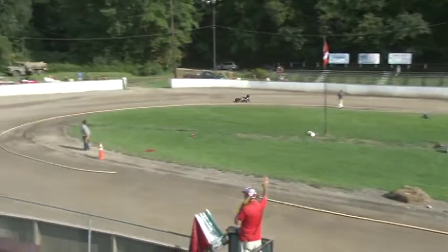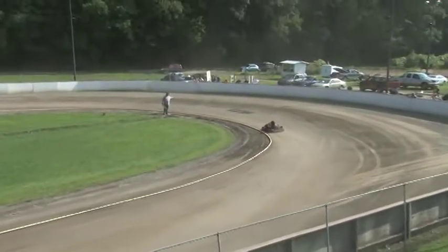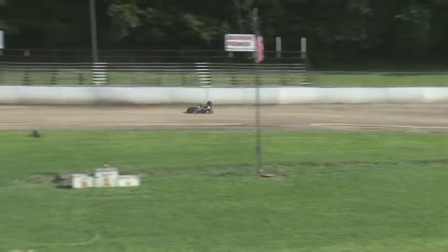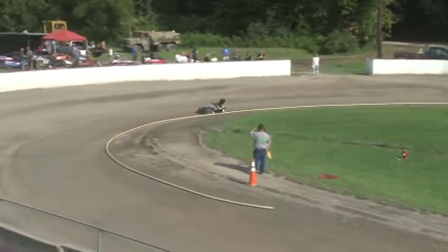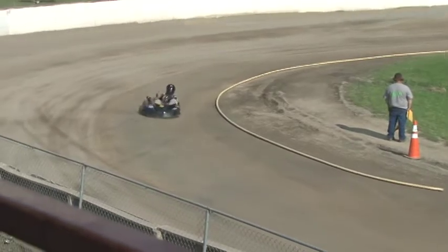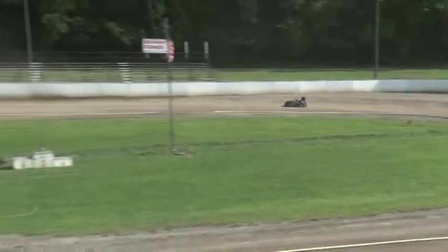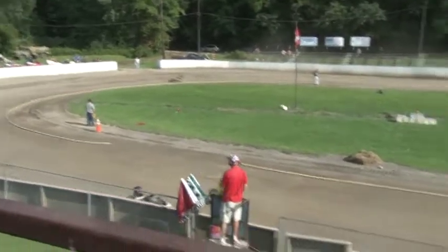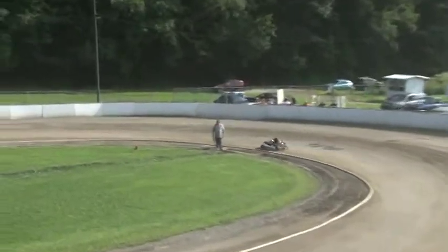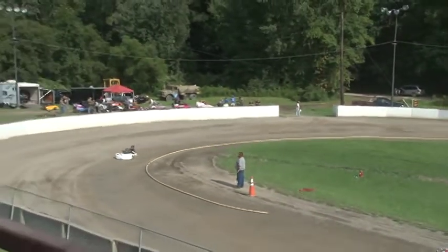Wiegand up the back straightaway, has that machine dialed in. Wiegand just cruising around the Champion Speedway. Mike Wiegand shows the way in the 11. Murray up and over the inside line, up to the outside. Mike Wiegand sets it down to the west end. Parallel sixer in the sky for Mike Wiegand. Patrick Murray running second.